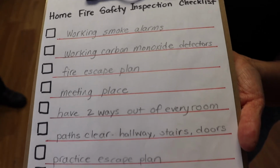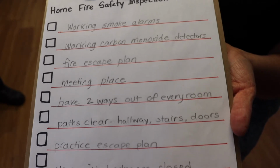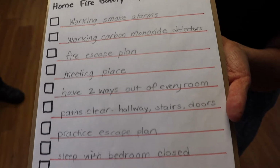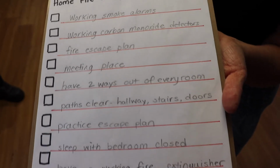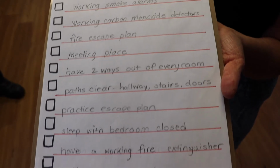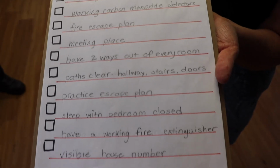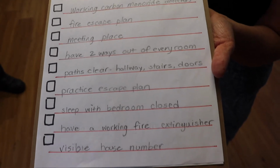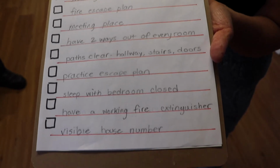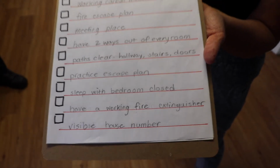Then we're gonna create a fire escape plan with these next few items. So the first thing is have a meeting place. Where are you gonna meet outside if you have to leave in an emergency? You all wanna make sure you go to the same spot so you know where to find each other, and the fire department can see you when we get there so we don't spend time looking for somebody that's safely outside. We wanna make sure we have 2 ways out of every room, especially the ones we sleep in, and we wanna make sure our paths are clear. Our hallways, our stairs, our doors, they shouldn't be cluttered by toys and heavy stuff like that that would slow you down in an emergency.